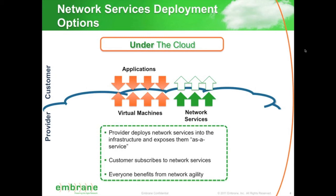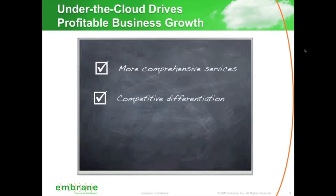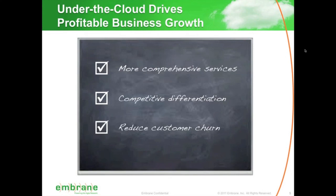It lets cloud customers focus on providing value to their respective business and not dealing with the headaches of managing the infrastructure. With an under-the-cloud service offering, cloud service providers have laid the foundation for true network agility and cost savings that they can then pass on to customers. They can now offer more comprehensive cloud services. They differentiate their business, and they can reduce customer churn.